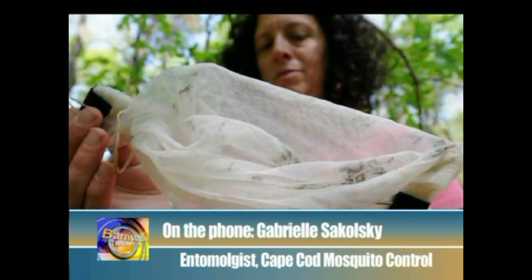So actually, we're a little past peak now for population sizes, but we're actually at peak for when disease would be out in the mosquitoes. It takes a while for the disease to build up over the season, so when you start to see disease is usually later in August and in through September. So when people are starting to think these cooler nights are keeping the mosquitoes away, it's also that time when the disease is most prevalent in the mosquitoes.